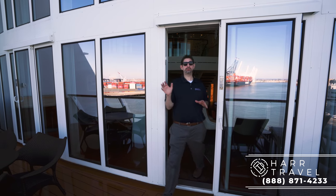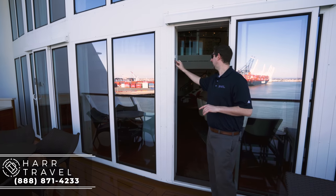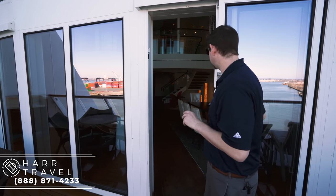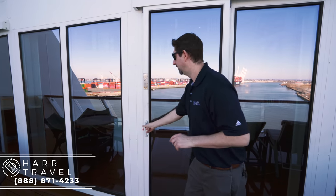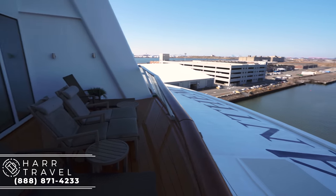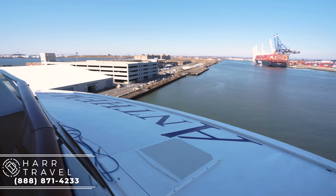So now I'm headed out to the balcony. I did want to point out you've got a child lock right here. There's one of these in every single balcony on the entire ship. Just want to point that out because I do travel with small kids. All right, so look at this massive space once again. Ton of privacy looking out the very, very back of the ship. Let's head all the way over here to the corner.